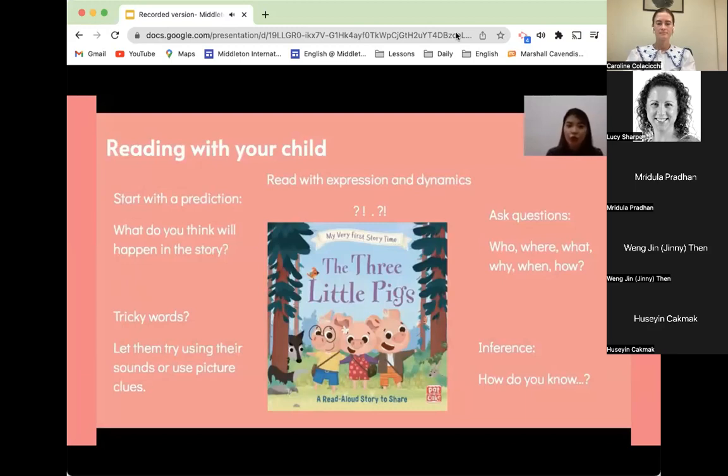Ask questions. Use your who, what, when, where, why, and how questions. These are great questions to test and assess the kids' comprehension skills, their inferential skills, and to really get down to whether the kids understand what they are reading. Inferential skills.